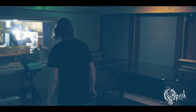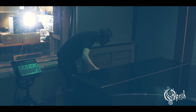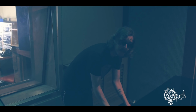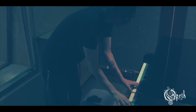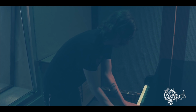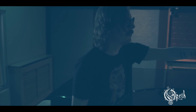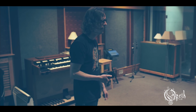This old, what's it called? Bösendorfer. So this is how it sounds. Freddie Mercury was a bit sloppy, so my touch is a little bit more sensitive. But it was recorded on this grand piano, and apparently Roger Taylor's drums were in there, or maybe they're out here. I don't know. I wasn't here. I was barely born at the time.